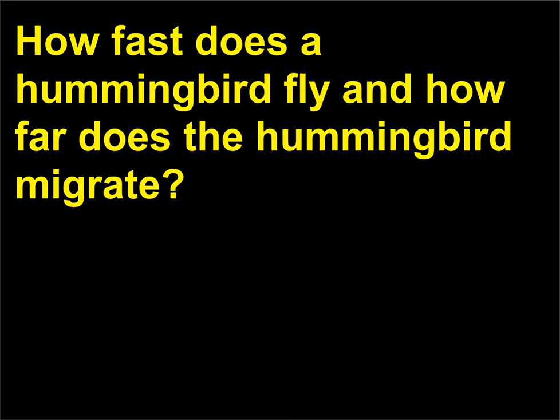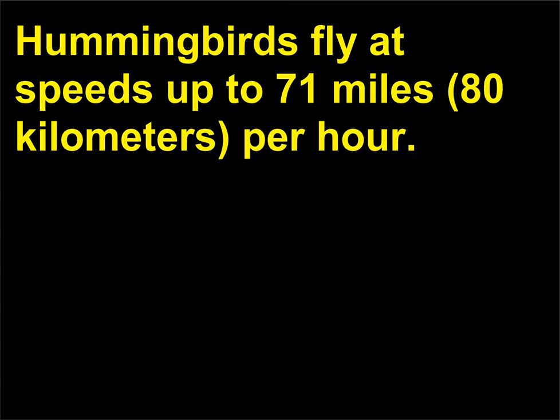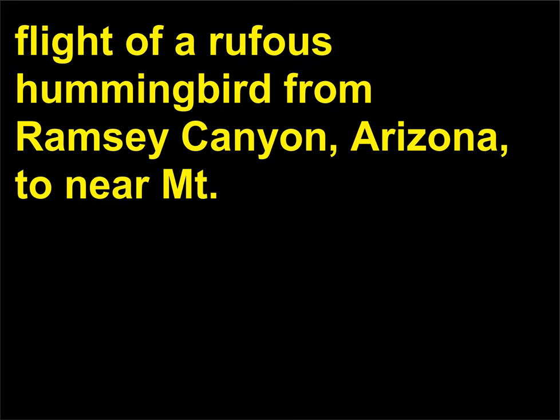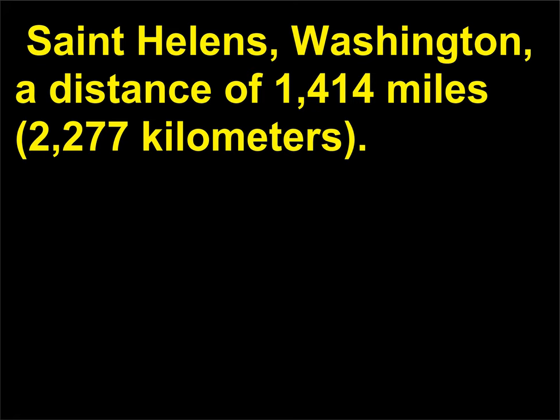How fast does a hummingbird fly and how far does the hummingbird migrate? Hummingbirds fly at speeds up to 71 miles, 80 kilometers, per hour. The longest migratory flight of a hummingbird documented to date is the flight of a rufous hummingbird from Ramsey Canyon, Arizona, to near Mt. St. Helens, Washington, a distance of 1,414 miles, 2,277 kilometers.